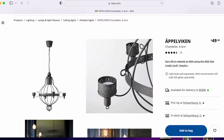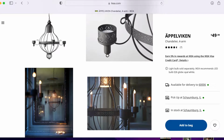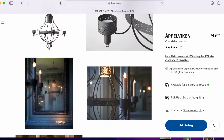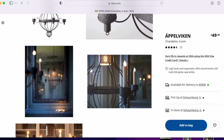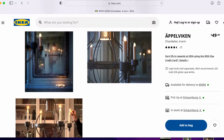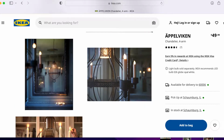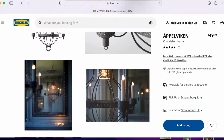First one is this chandelier called the Appelviken. The cool thing about this chandelier is that it's wired for electricity, but you can also put candles in it. I'm not exactly sure how that works, but it does. See, look, there's the electric, and then here it is with candles. For sure in the Gustavian style, they definitely would have lots and lots of lights and then mirrors to reflect the lights. So this thing is beautiful.